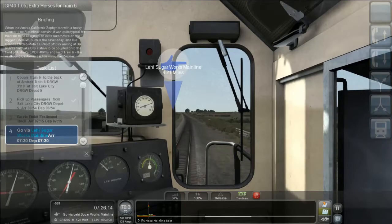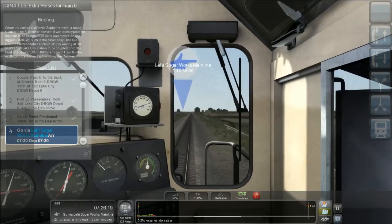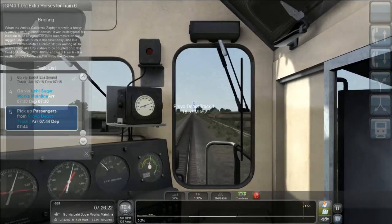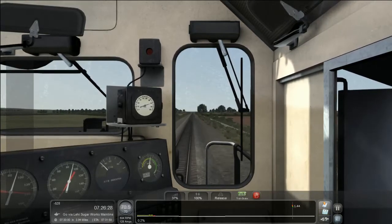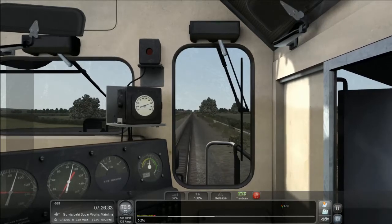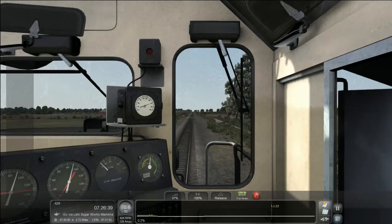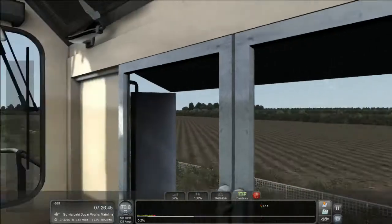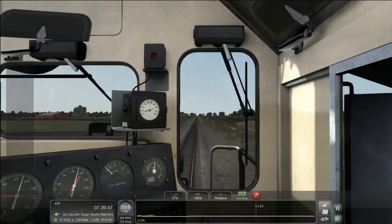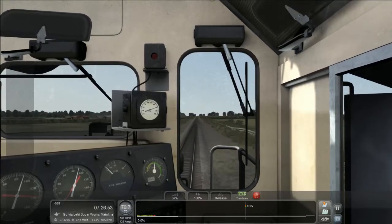Alrighty, I think that was one of our checkpoints again, and it was. So we got Sugar Works main line, 4 miles away for our other checkpoint. Looks like we're doing good. We're a little bit behind. They said we're supposed to be there at 7:30, but it looks like we're going to get there at 7:31. I'm not too sure why we're a little bit late. I thought we were doing pretty good, time-wise. We've been holding that 70 mile an hour mark the whole time, even through that 40 mile an hour zone where we should have been running 70. So I don't see how we're running behind. Somehow we are.